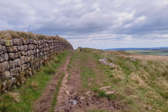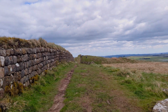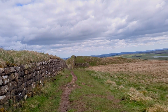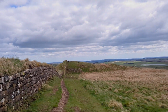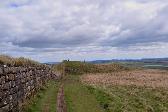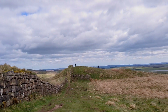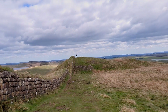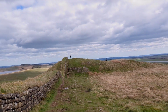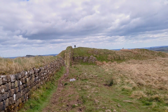When you walk along Hadrian's Wall, you can't help but marvel at the engineering skill to build this wall, particularly in such a remote location, and just to think about the sheer number of people that must have been involved in constructing this wall. And I think the wall was built within a very short period of time, so thousands and thousands of labourers and people brought here from different parts of the Roman Empire. I often wonder what on earth they thought when they arrived here.